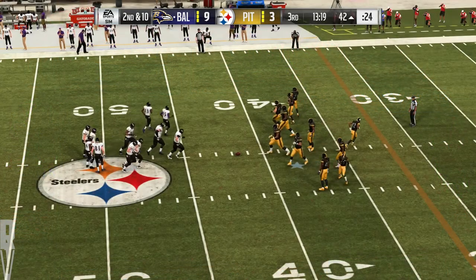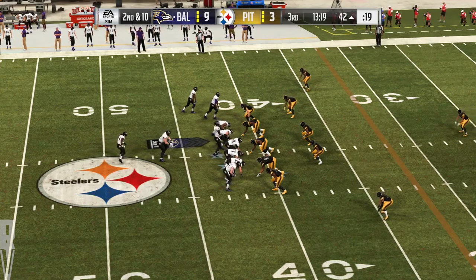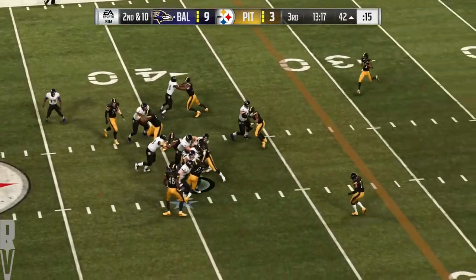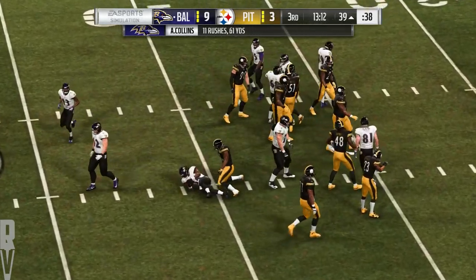So the delay of game penalty moves it back 5. That makes it 2nd and 10. This is Collins on the handoff. He'll fight forward for a couple down inside the 40.